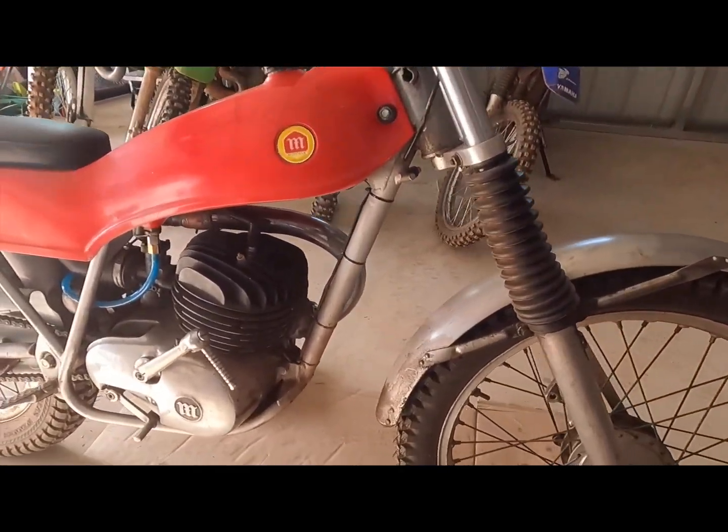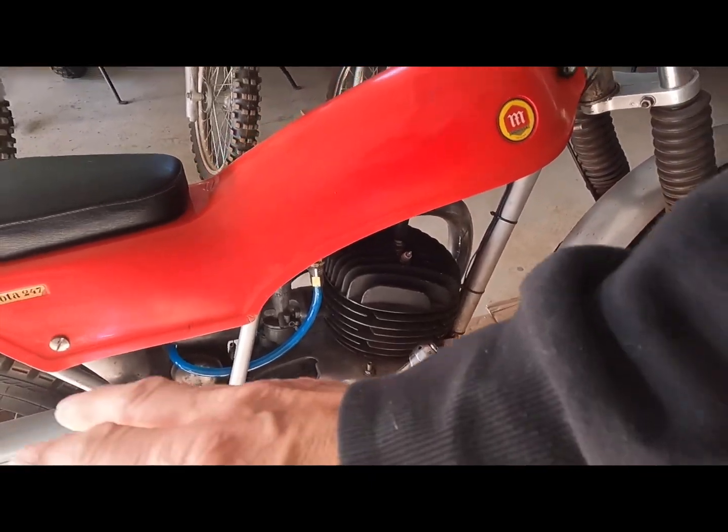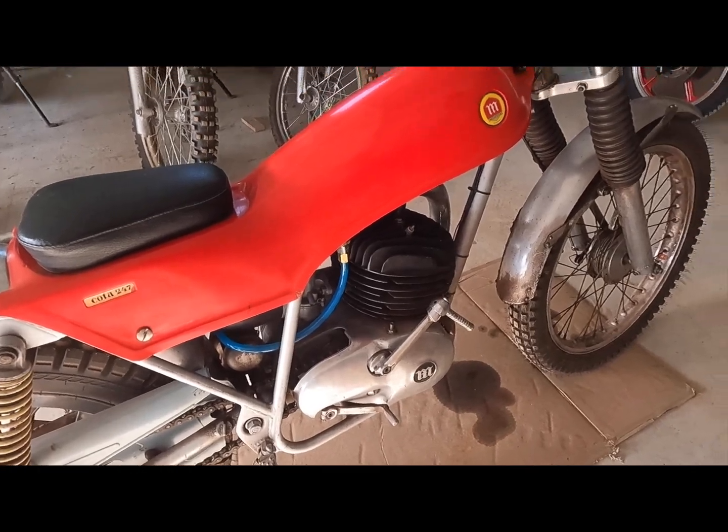When I first brought the thing home, all I did was clean it out a little bit. I cleaned out the carburetor, made sure there was no bad gas in it, and went through it all because there were no fluids in it. And it fires up. It sounds awesome, and it kicks up pretty good.